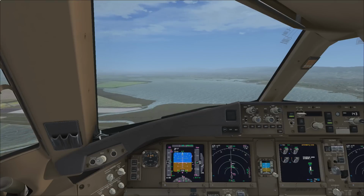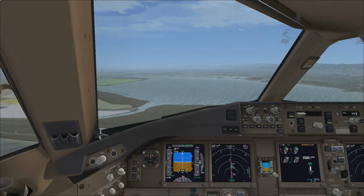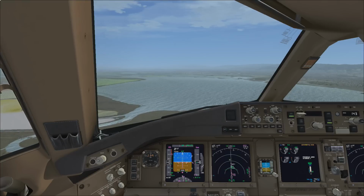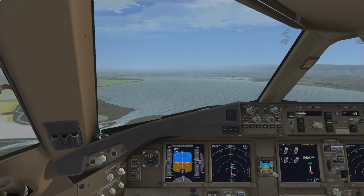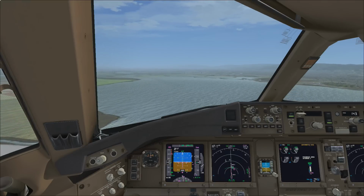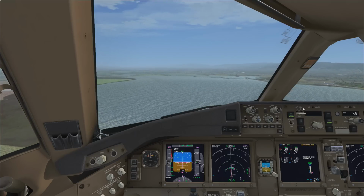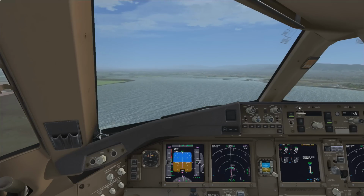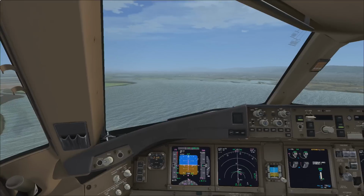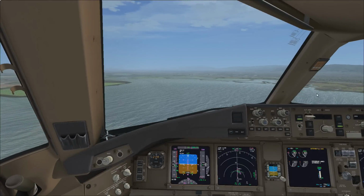Alright, we're going a little quick now. Flaps to, was it 25 or 20? 20. Alright, now to 25. Going too fast. Alright, here's the runway. Man, this thing has got us going way too steep, and we've got to be too low. We're 5 miles out, and we're only at 1,500 feet.